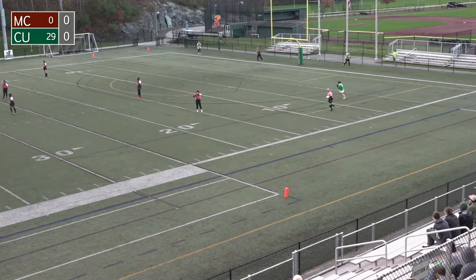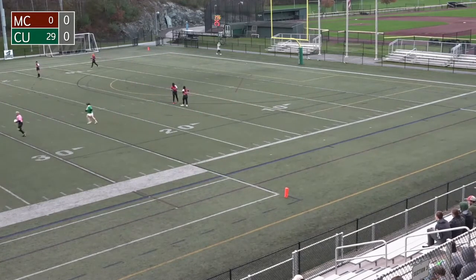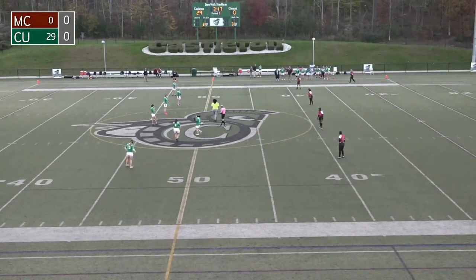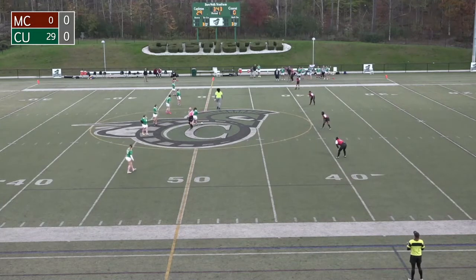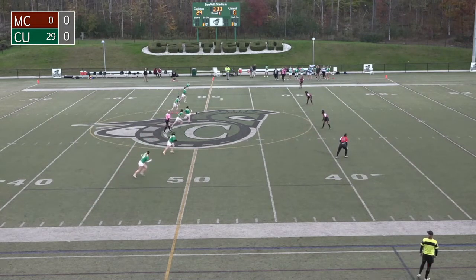And I guess you don't get a mulligan on that. So Tetlow on the try for Castleton, and the try for the conversion no good. Or the attempt for the conversion, not to be confused with a try. And Castleton has a 29-0 lead with 3:40 left here in the second half of the first match. Or the first set.